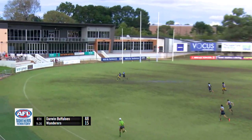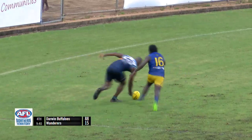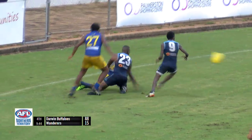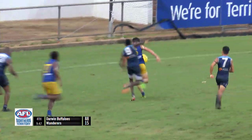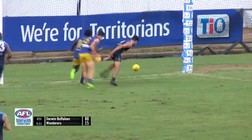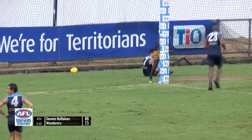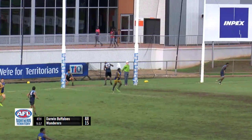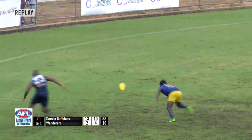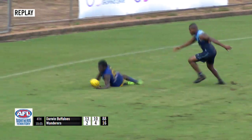Anyway, we're back underway. Savika does well, tries to keep his feet, does the big boy. Goes the one hand with the pick-up, misses it. Ball on the deck, pops out. Can Wanderers get another one here? And that one's been rushed by Timmy. Might actually be a free kick for sliding below the knees. No, umpire says no, that's no worries. And through from behind. So 2-4, 16 are the Wanderers, the Buffs, 13-10, 88.